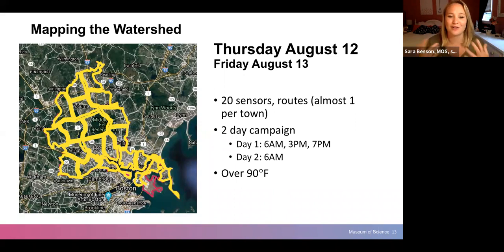If you have ever lived in the downtown areas or lived in a city, you may notice that the temperature doesn't seem to go down as much overnight. So hopefully that second mapping day will help us understand what areas cool down or do not cool down overnight.